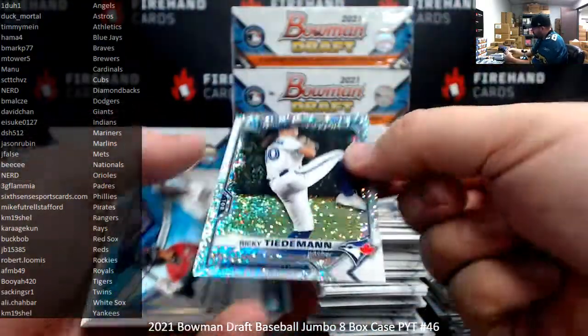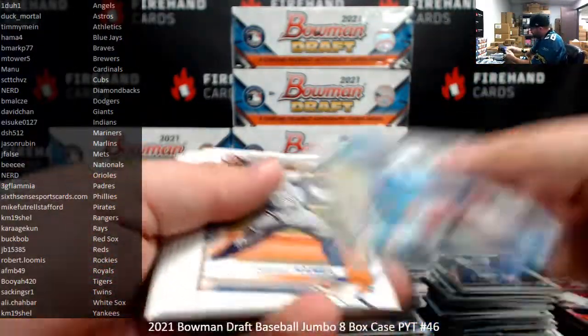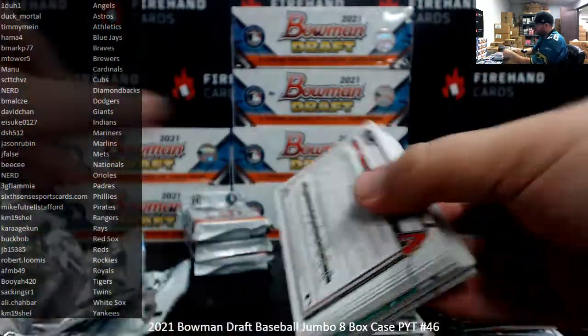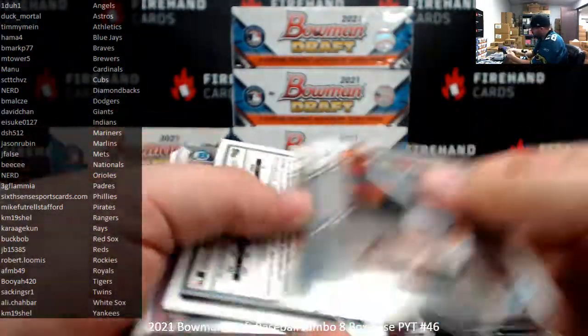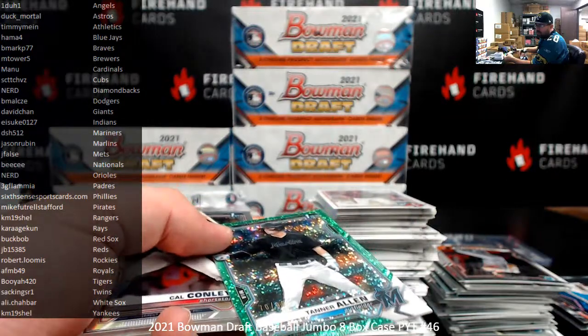For the Blue Jays, Ricky Tiedemann, Sparkle, Blue Jays, going to Hema 4. For the Marlins, Tanner Allen, number 299, green sparkle, Jason Rubin.